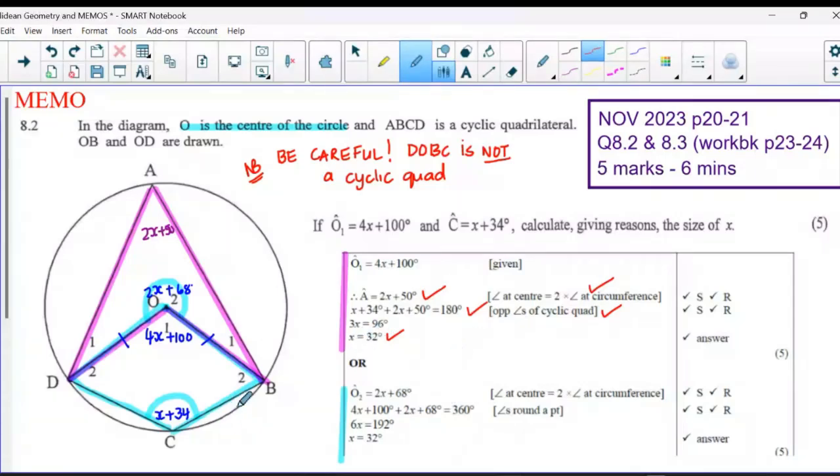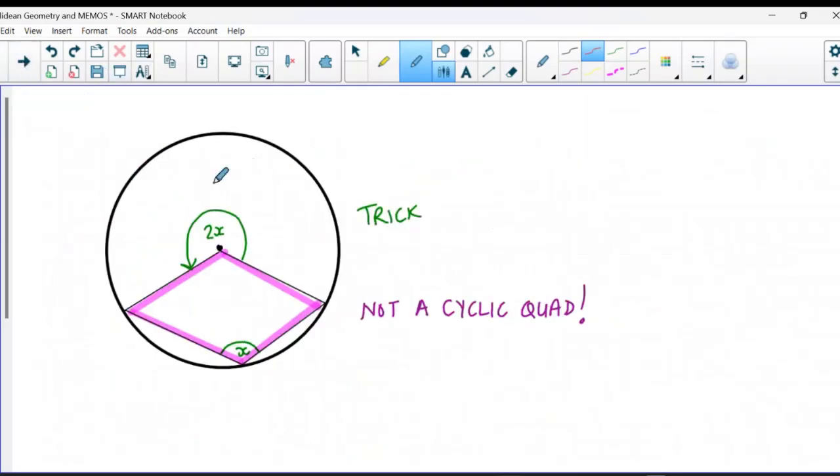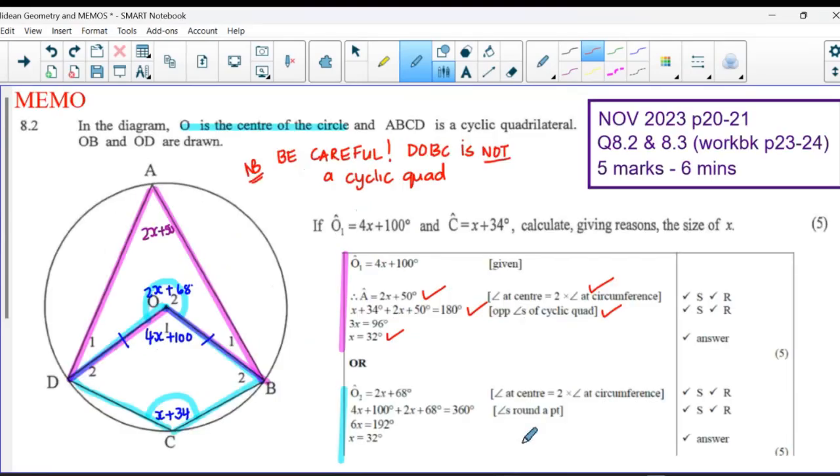Some of you might have gone a different route, and you might have remembered this trick, okay? That if I have this shape, this guy in the middle is not a cyclic quad, but actually it's angle at center upside down. So if you did that, then what you could have done is this bottom option here, where you've said, well, this is x plus 34, which means angle at center is going to double that, x plus 34 and become 2x plus 68, in which case that step would have got you your first tick because of angle at center. And then you could have used angles around a point or angles in a revolution. And again, 1 mark for statement, 1 mark for reason, 1 mark for the answer. Okay, and there are many other ways that you could have done it. Some of you might have said that O2 is 360 minus 4x plus 100 and worked with that. It doesn't matter. Whichever method you do, that's how we do it.